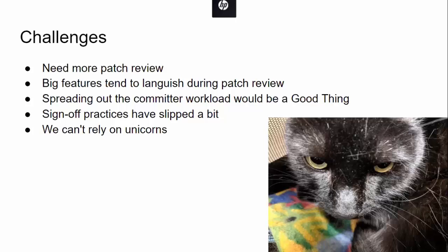Another thing, and this is particularly directed at the core code committers, is that spreading out the committer workload, and ideally having in aggregate more work done, would be a good thing.